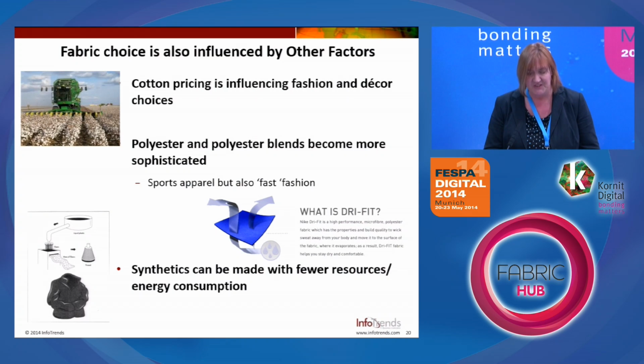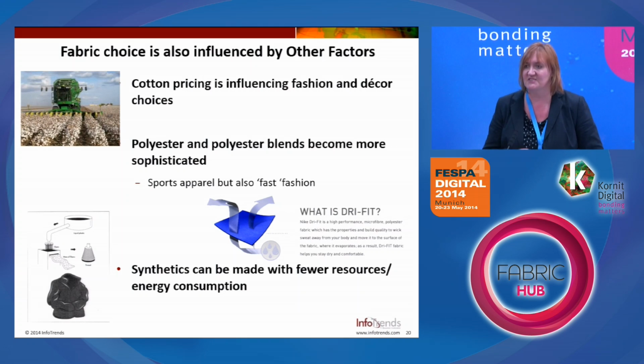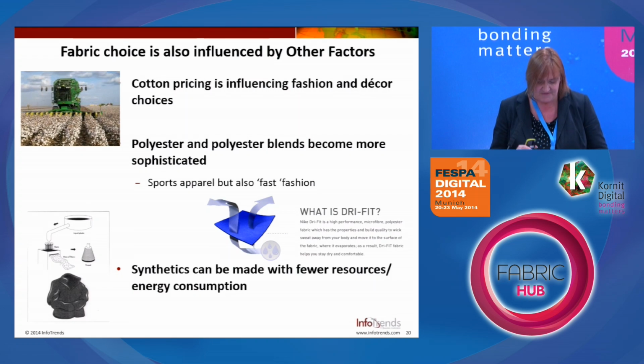But fabric choice is also being influenced by other factors. So cotton pricing over the past 5 years or so has gone through the roof, and it has driven a shift towards other fabrics like polyester-based fabrics, and in so doing, polyester has got better because polyester is obviously synthetic, and now polyester has become a bit trendy, and you see the likes of Nike with their dry fit using polyester material successfully, and that is actually moving also into fashion and fast fashion or high street fashion.